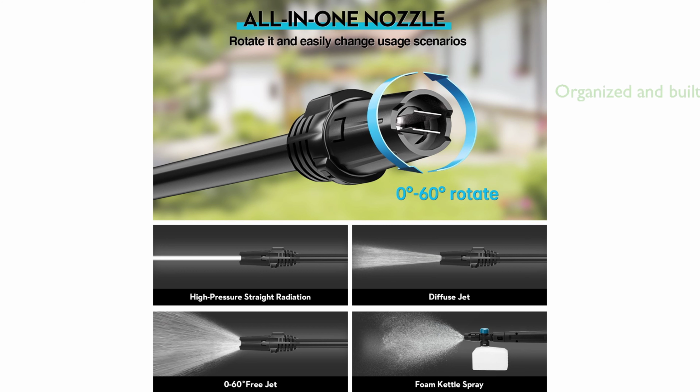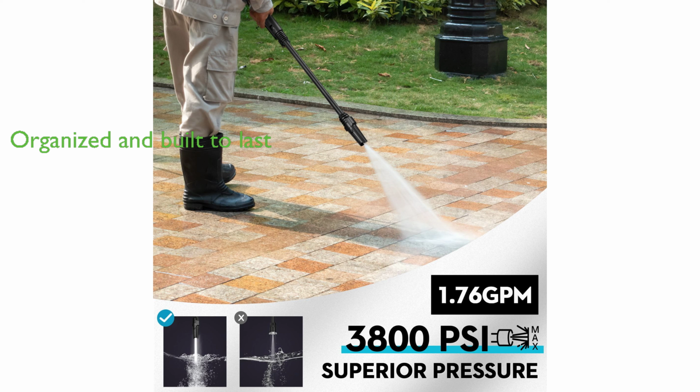This pressure washer is organized and built to last, with an all-in-one storage design that provides multiple storage options, ensuring convenient and tidy storage of all accessories, eliminating the hassle of searching for misplaced parts or tangled cords.